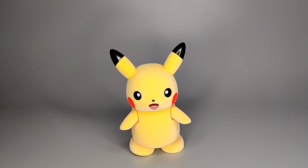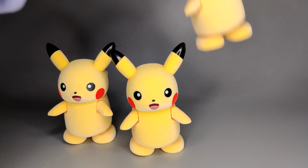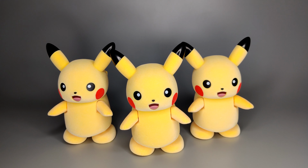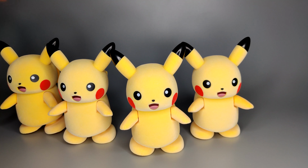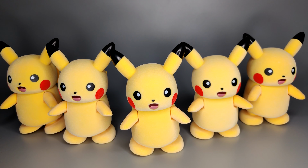So I've got one Pikachu, two Pikachu, three Pikachu, four Pikachu, five Pikachu. I want to try and get them to do the Pikachu song all at once. It's going to take me a few tries, so let's see how many I can do.